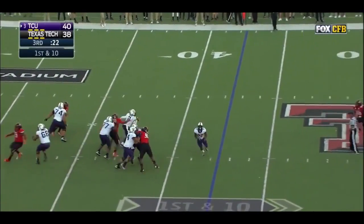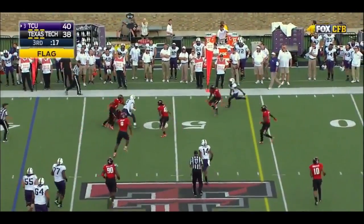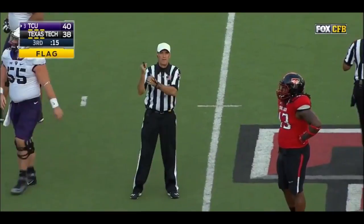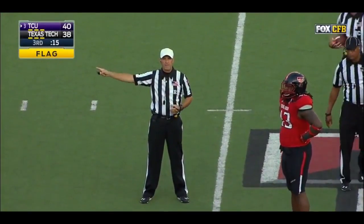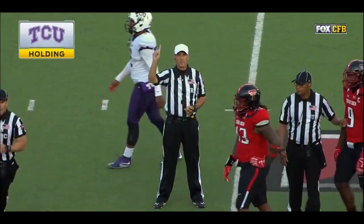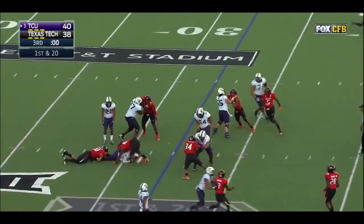Boykin steps up in the pocket. Flag down. Look out from behind. Gary Patterson would have loved to have seen him go down. Holding, 77 of the offense. 10-yard penalty, previous spot. Replay first down. Run a play. Boykin pulled it and went down.